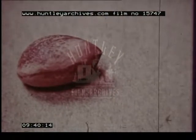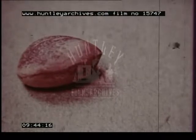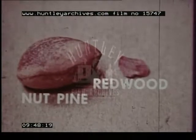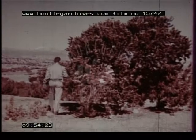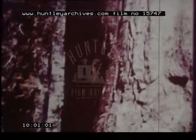A large seed doesn't necessarily grow into a proportionately large plant. Here's a seed of the western nut pine, and here a seed of the redwood tree. The nut pine seed develops into a small, scrubby tree, while the redwood may grow to be over 300 feet tall.